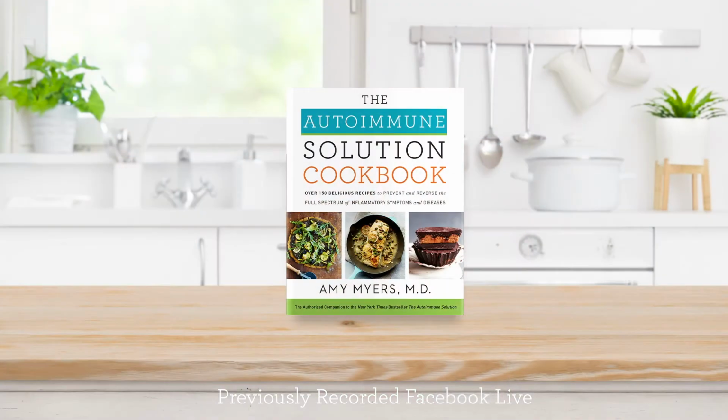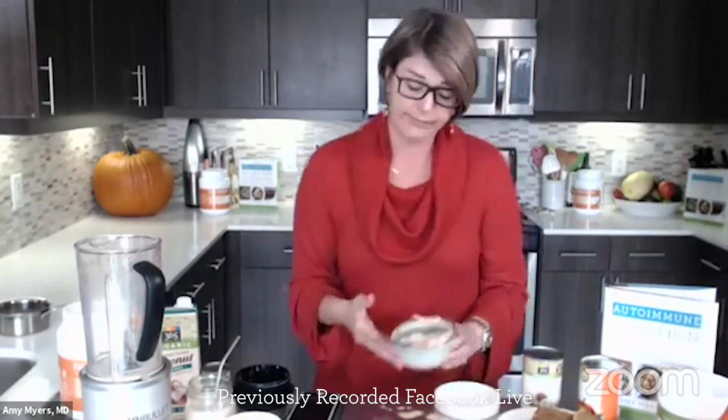Yogurt, we have a yogurt recipe in the Autoimmune Solution Cookbook as well. So you, of course, can make your own yogurt. Making your own is always preferred in any scenario. So you can make your own yogurt, or you can look for a really clean source. So Cocolina here in Austin, this is organic coconut cream essentially, and does have a little bit of gum in it, and then of course just probiotics.